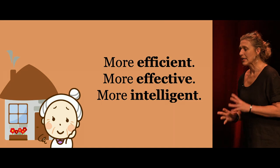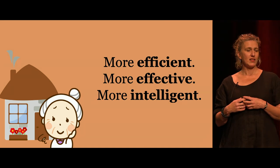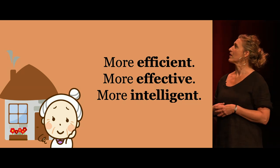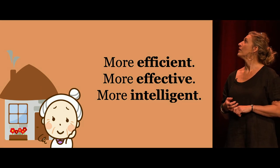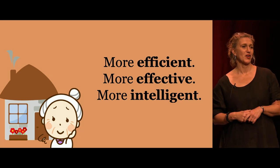So, by working in a T-shaped way, by adopting a level of skill in the professions around you, the people that you work alongside to get things done, you're more efficient. I think you're more effective, and it's a much smarter way of working, and Edna gets to go home.